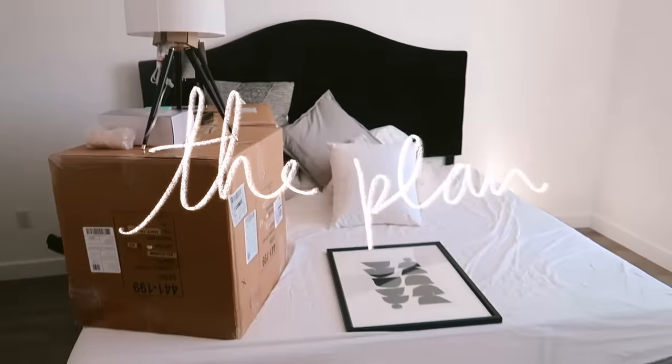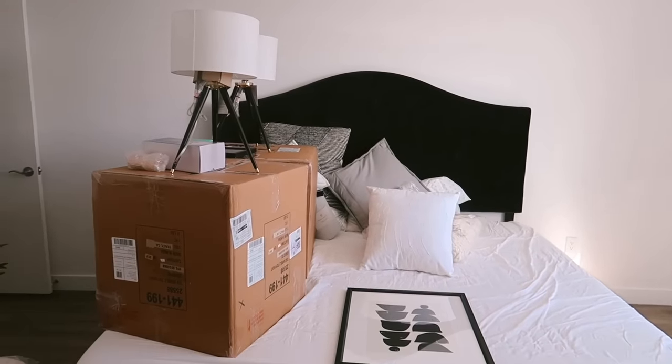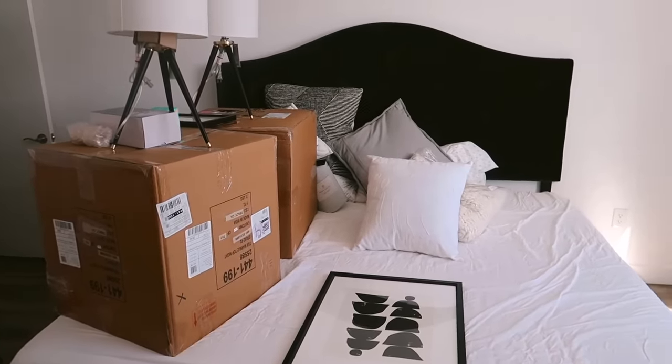So far, as you could see, I moved the bed to the center of the room. I just felt like it looked so much better in the center of the room as opposed to it pushed to the wall as it was prior. I'm putting nightstands on either side, which are from CB2. They're right here. So one's gonna go on the left, one's gonna go on the right.